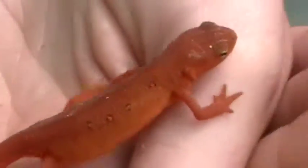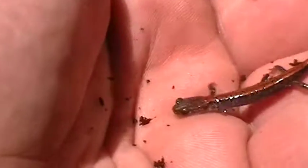Exactly where, but west central Virginia, Blue Ridge Mountains. Juvenile stage of an eastern red-spotted newt. What we have here, folks, is my first big level salamander. They look a lot like redbacks. They live only up here in Augusta County, Virginia.